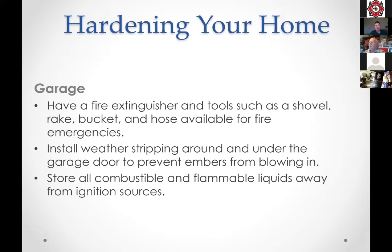Weather stripping is extremely important because fire makes its own weather. Once that fire gets going, it's going to create its own vortex of wind, and it can blow embers up and inside. If you don't have weather stripping, or if you happen to leave your garage cracked because, say, you want to ventilate it, that could be a potential source of ignition. Embers can end up getting sucked in and blown into your garage. And if you have anything in there that could be combustible or flammable, which a lot of us tend to store in our garage, then you have a big issue. So make sure you consider those when hardening your home properly.